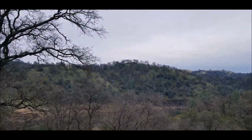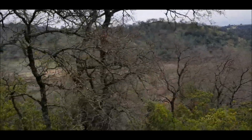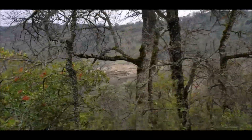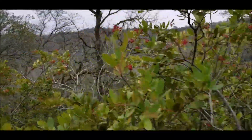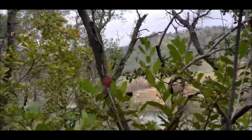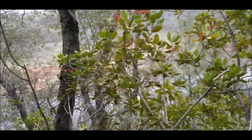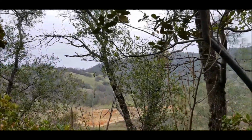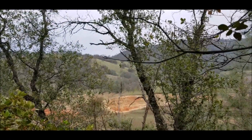Oh, see? There's Folsom Lake, which is the end of the North Fork of the American River. Well, not the end, but that's fed by the North Fork of the American River. Oh, I think my friend is down there. I can hear them. I love the change in the colors and the lines. Bathtub rings.